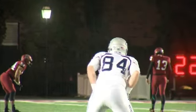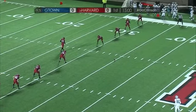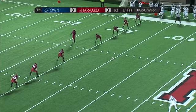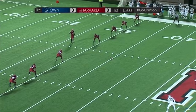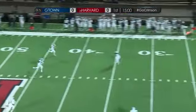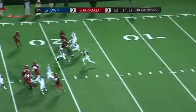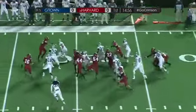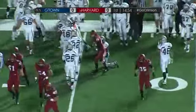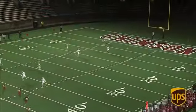Moments away from the opening kick. We'll come off the leg of Kenny Smart. And back deep for Georgetown, we have Isaac Ellsworth, and this kick comes down to him at the one-yard line and he shoots it right up the hash marks, and a good return here for Ellsworth, brought down from behind, but not before he can get to the 34-yard line, so about a 32-yard return for Ellsworth.